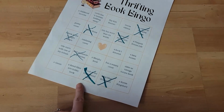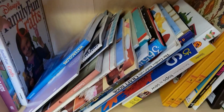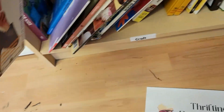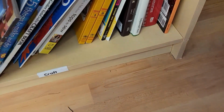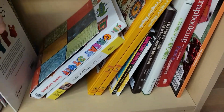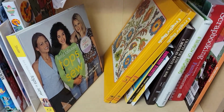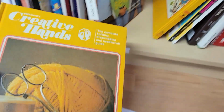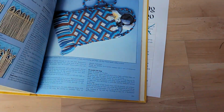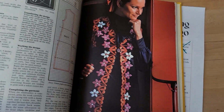Okay, I needed to find a dated fiber arts hobby book. I'm in the craft section, so... I mean, we could do some Disney family crafts. That's always an option for our family time. Let's see, what do we got here? Fiber. Decorating makeovers. Oh no, here we go. Complete knitting, dressmaking, and needlecraft guide. Yes. Oh yeah, there we go. That's what we need.